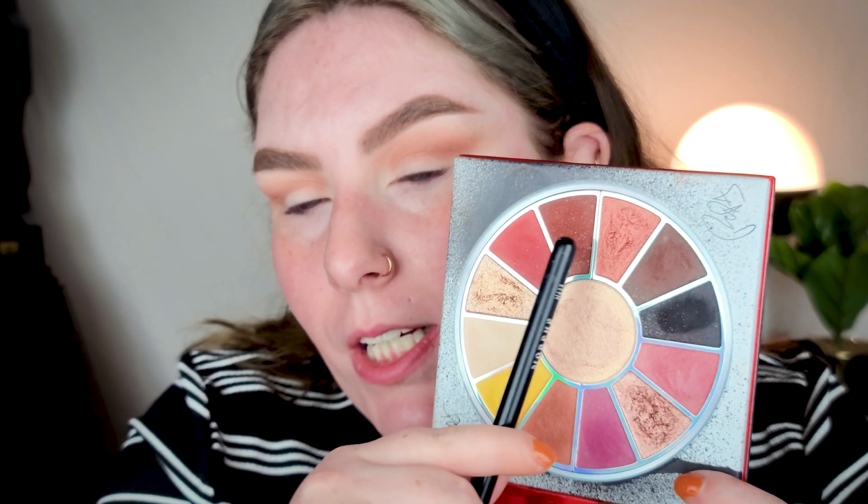You don't need it. I'm gonna switch to a little bit of a smaller brush, and I'm gonna take this deeper reddy brown right here, and I'm gonna bring that lower into the transition. This is such a nice, like, everyday palette.